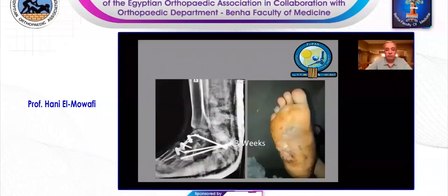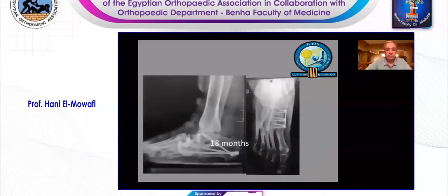And we did a revision by plates and screws, and we did a subtalar arthrodesis, middle ray arthrodesis, and lateral ray arthrodesis. And this is the patient after 18 months. I think it is going well, but actually in type 2D in the Mansoura classification, we could never say that this is a good solution or good result. The results are less good than type 1.